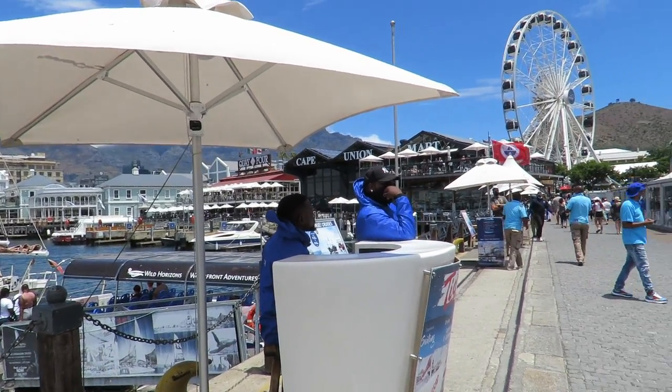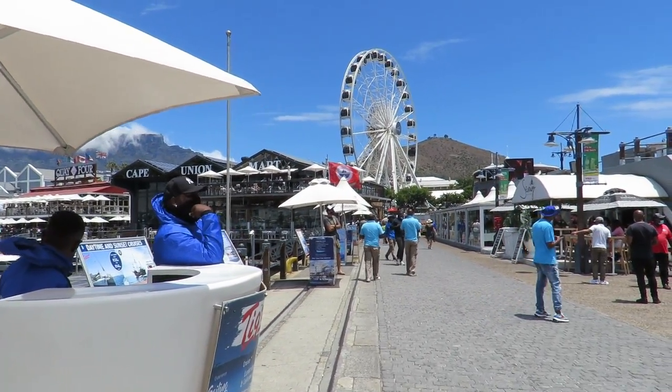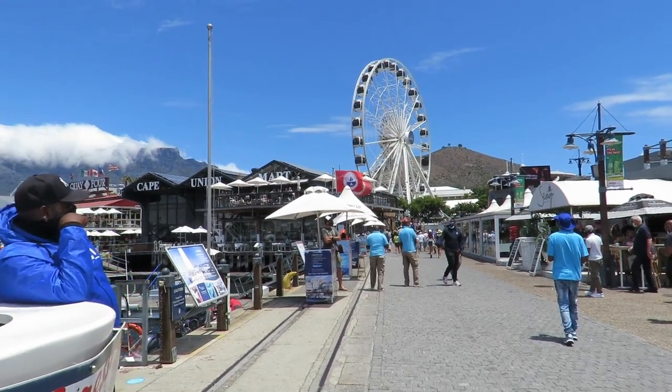Please join us for a boat cruise in and around the harbour at the Victoria and Alfred Waterfront here in Cape Town.